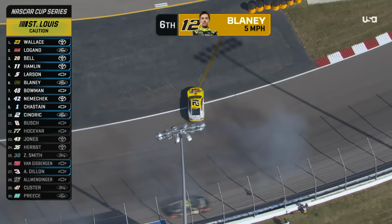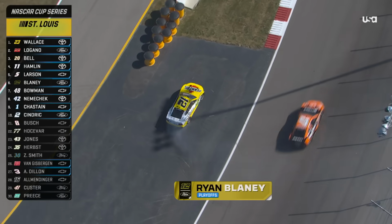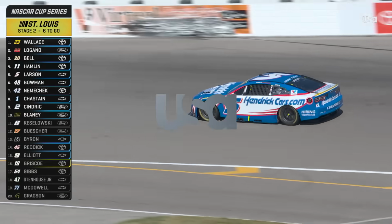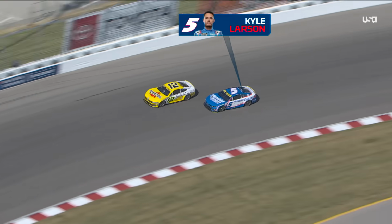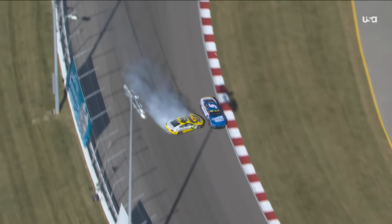What happened here? Yellow's out. To the driver who almost won here a year ago, the Ballons for 5th. Larson from way back to the bottom of the racetrack, slides up and just runs into Blaney. Man, Blaney's going to be hot about that.